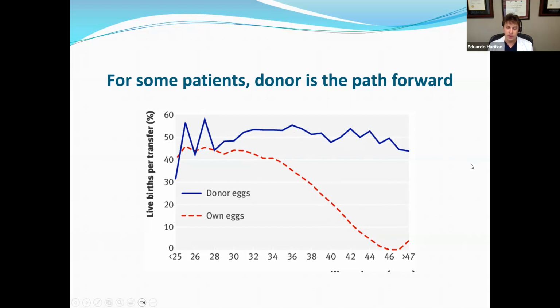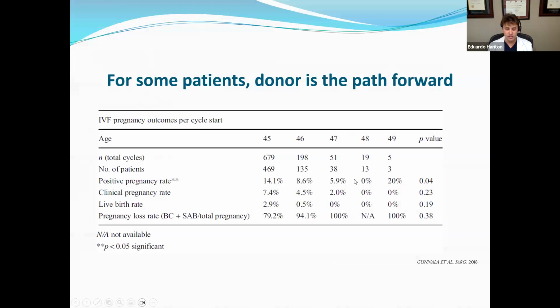So we know that we can overcome a lot of the infertility that happens by using eggs that are normal. Another way to look at this is, and I know these are the extremes of age and not when the average patient comes to our clinic, but we do have some patients that come at 45, 46, 47, and you can see the chance of being successful in treating those patients: it's about 3% per cycle at 45, half a percent per cycle at 46, and there were no pregnancies reported in these studies after 47.